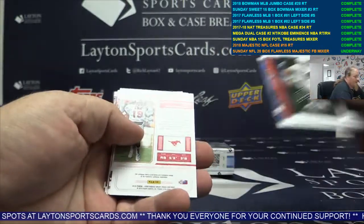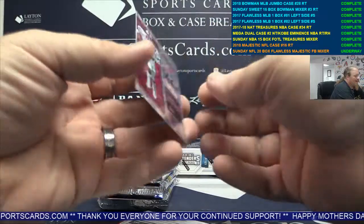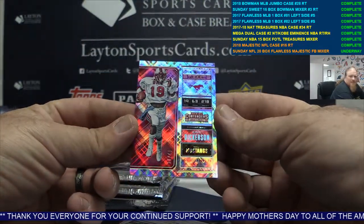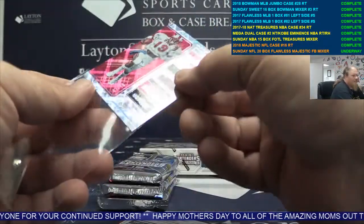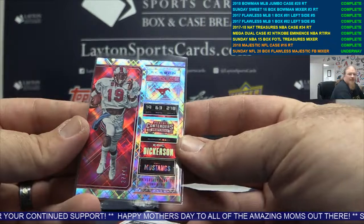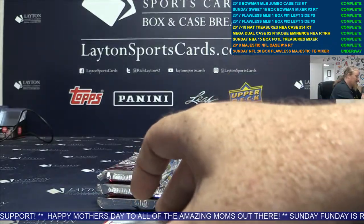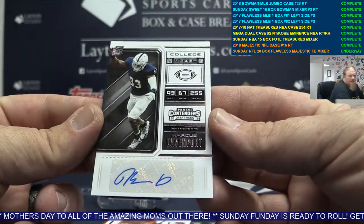Base front. Eric Dickerson insert to 49. Nice one. No PC, you just sell, really? That works. Behind that, Marcus Davenport. Autograph, college ticket.